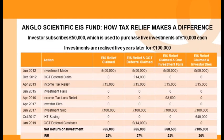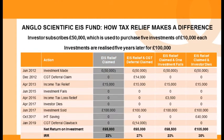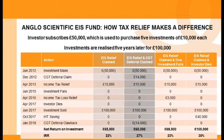Moving on to the second slide to show the other reliefs which may be available. The same facts as before, and the first column replicates the second column on the previous slide. Moving on then to the question of EIS capital gains tax deferral. If an investor has made a capital gain on selling other assets in the 3 years before the EIS investment, or indeed in the 12 months afterwards, the gain can be deferred through the EIS investment. We see this in the example.